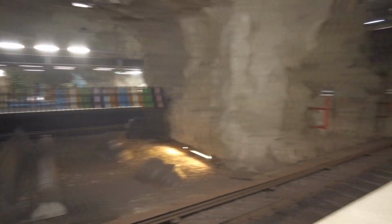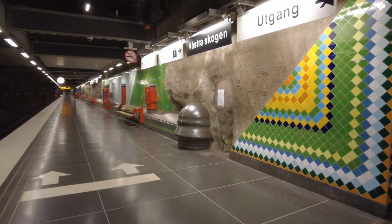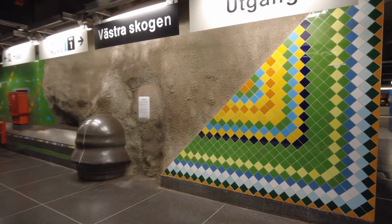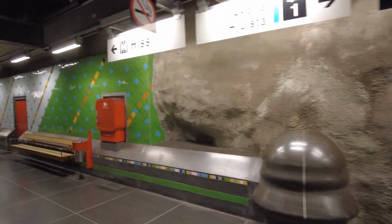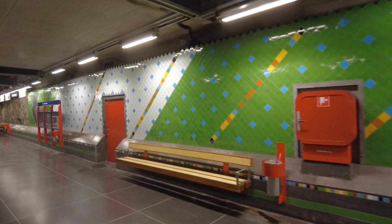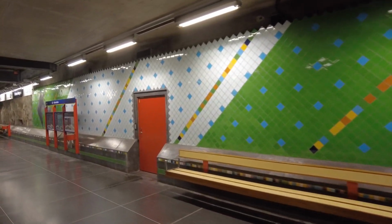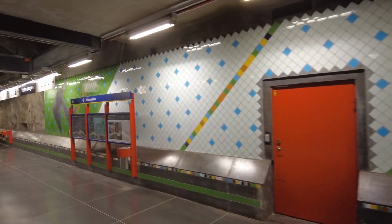But what impressed me most is the mosaics. Like here, this one, the triangle, cut in half. Even the fire hoses and the emergency doors are integrated very, very well into the mosaic. A little red color element, which is absolutely fitting and just great.